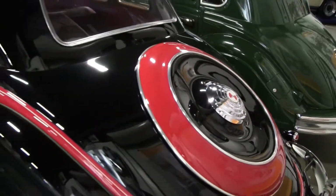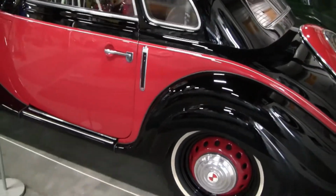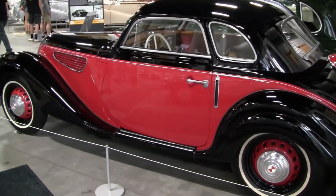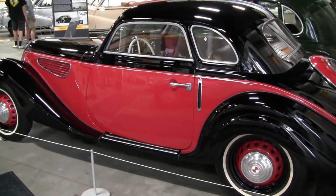Auctioned at the Hilton Head Concours in 2008, it was bought by Rocky and Henry Grady of Palm City, Florida, who named their EMW Emma. A unique part of BMW EMW history, Emma is a true and historic time machine.